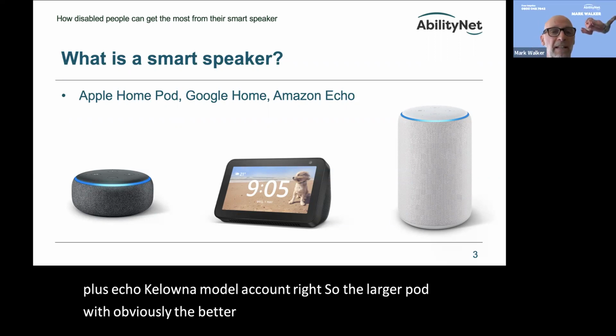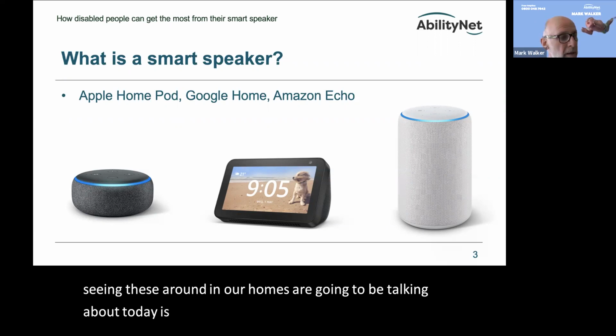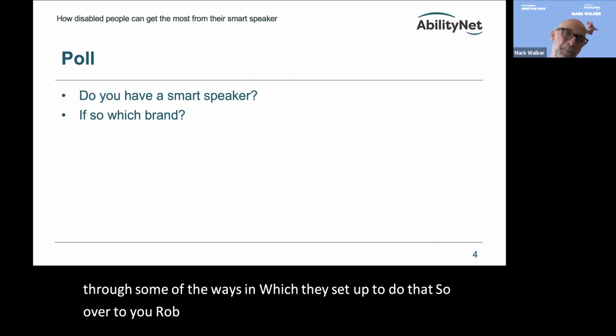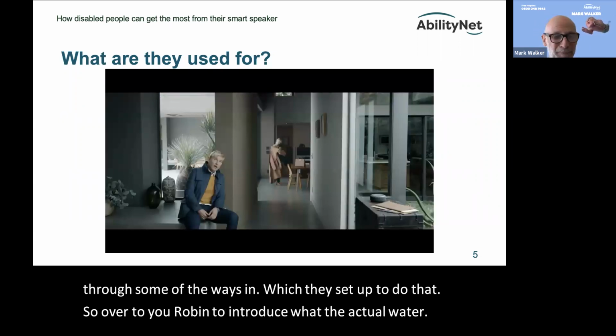So we're getting used to seeing these around in our homes. What we're going to be talking about today is the value that they bring to people with a different range of impairments and needs, and running through some of the ways in which they're set up to do that. So over to you, Robin, to introduce what an Echo is for.